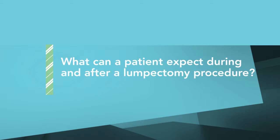The lumpectomy procedure is an outpatient surgical procedure. Typically, one's in the hospital for 4 or 5 hours and goes home that day. The recovery is actually very well tolerated.